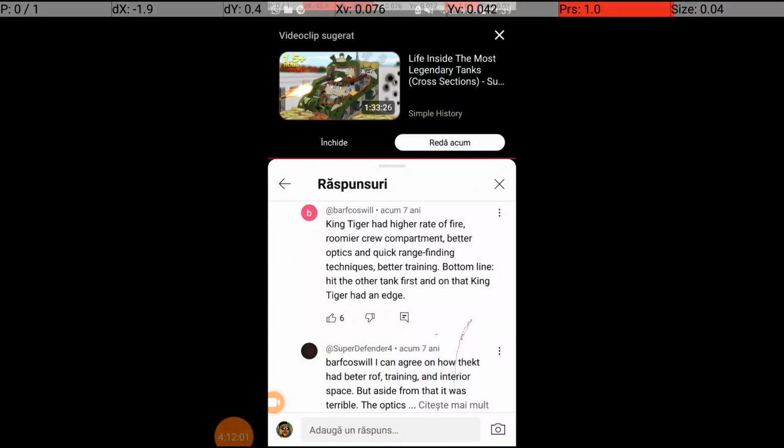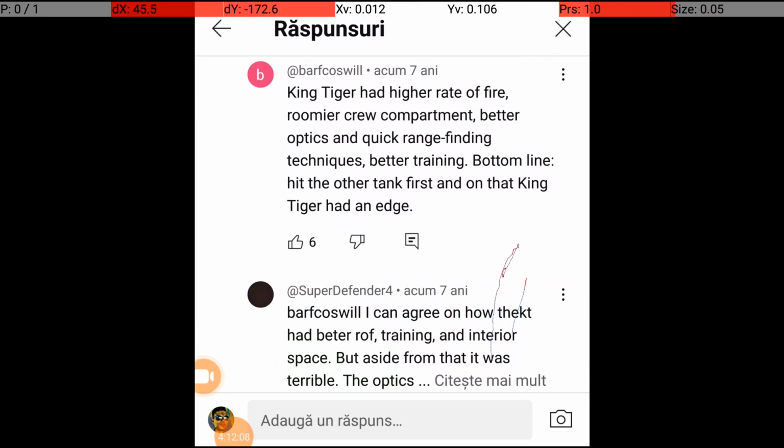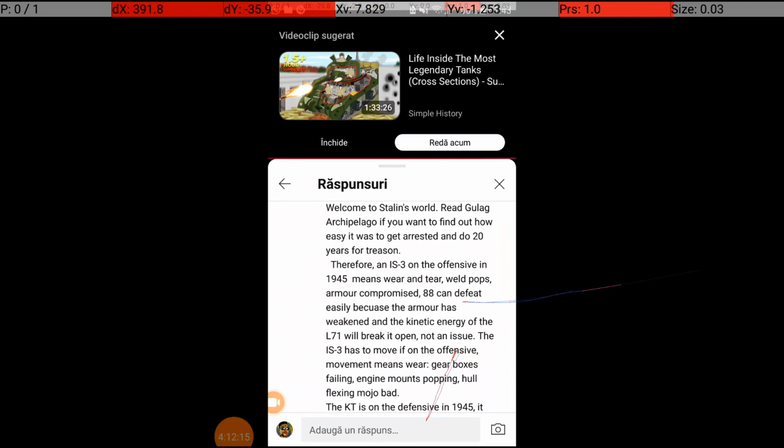Tiger had an edge, yeah, and the IS-3 had the middle. I can agree that the Tiger had better roof, training and interior space, but aside from that it was terrible. Welcome to Stalin world. Read Gulag Archipelago from Solzhenitsyn, as I mentioned, if you want to find out how easy it was to get arrested and do 20 years for treason. An IS-3 on offensive is 145 means wear and tear. Weld pops, armor compromised, the 88 can defeat it easily because the armor has weakened and the kinetic energy of the L-71 will break it open, not an issue.